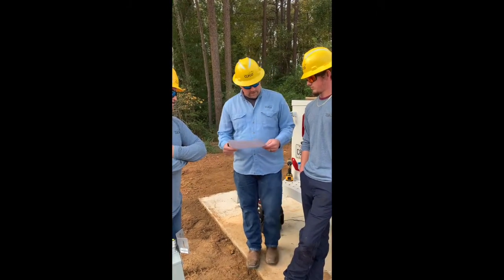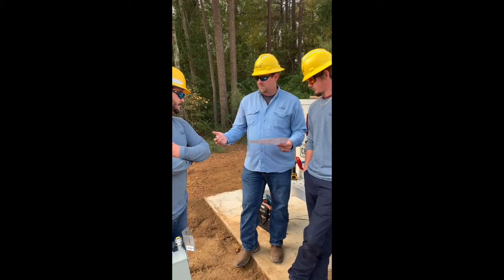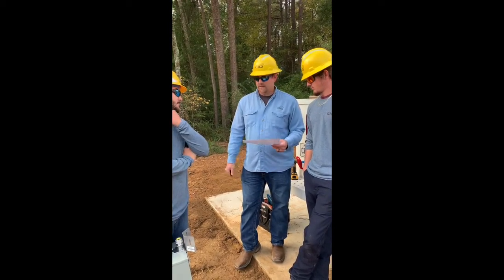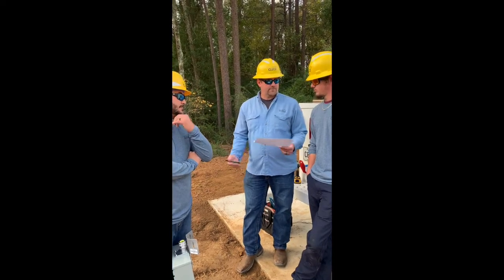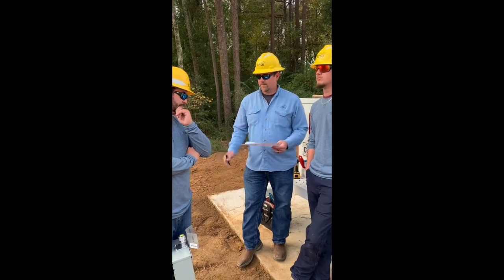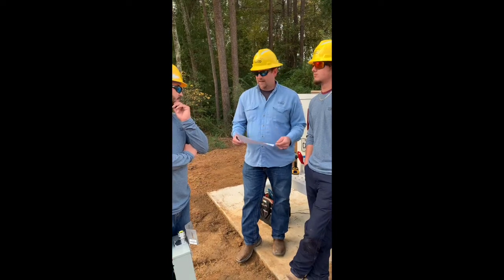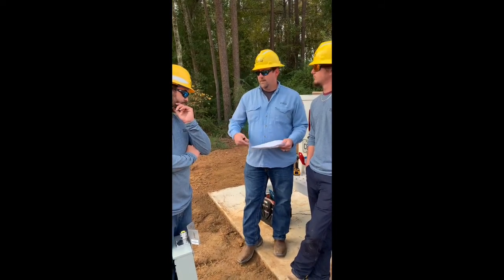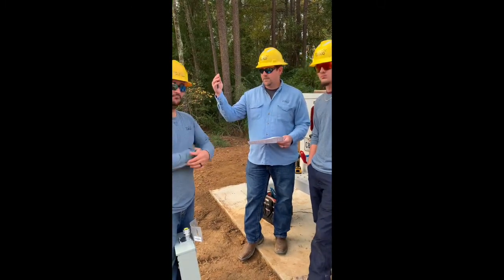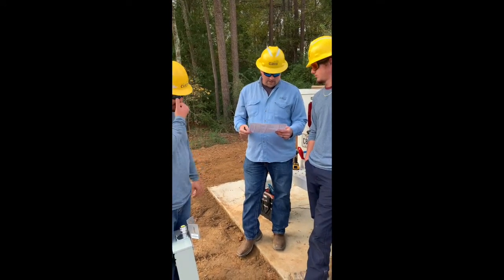And some of the human performance tools: self-checks. Just double check after yourself. Make sure you're doing everything right. Questioning attitude: if y'all see something that's not quite right or not being safe, stop everything, ask questions, make suggestions. Effective communication: coordinate with the line crew, make sure they're wiring up the CT properly, make sure they're connecting the voltage, matching everything up.